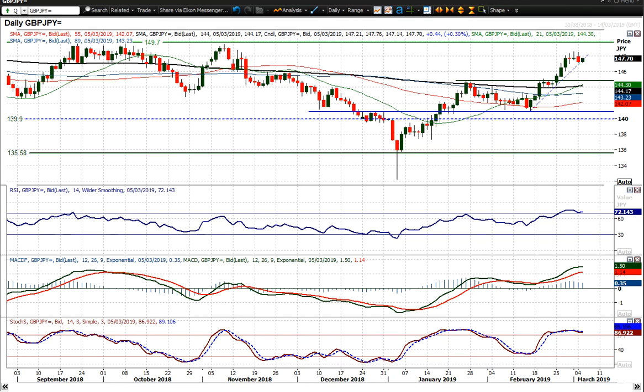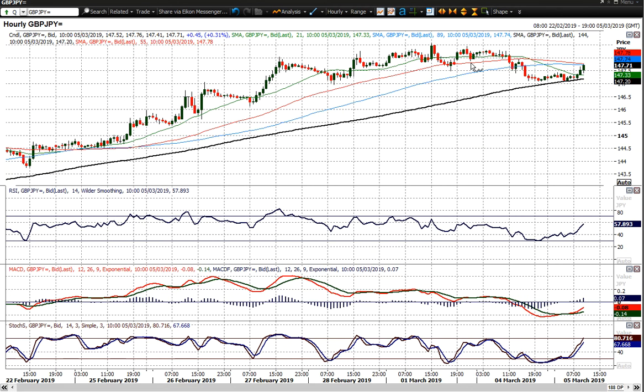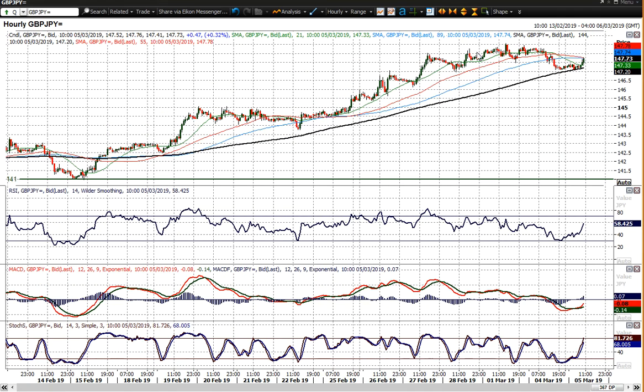Let's look at the hourly chart. Again, rolling over to an extent. You've got the momentum indicators. Hourly indicators are less positive than they have been, although that RSI picking up from 30 is not dissimilar to what we saw on the 22nd. Now let's see how this RSI reacts to 60 on the hourly.